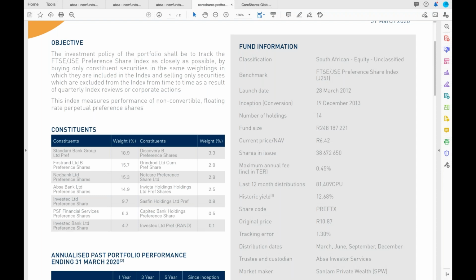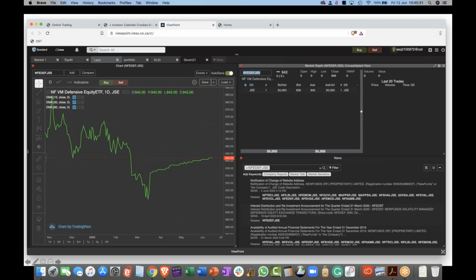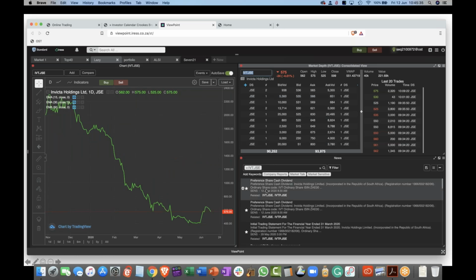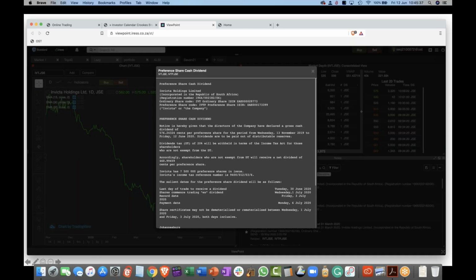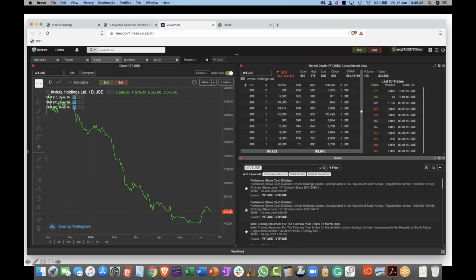I also note that Invicta published a SENS announcement just today where they announced that they in fact are going to be paying the preference shareholders. So they declared today that they are. So Invicta is struggling, but they're still going to pay their dividend. So maybe the dividends are fairly safe, notwithstanding the rates will be going down.